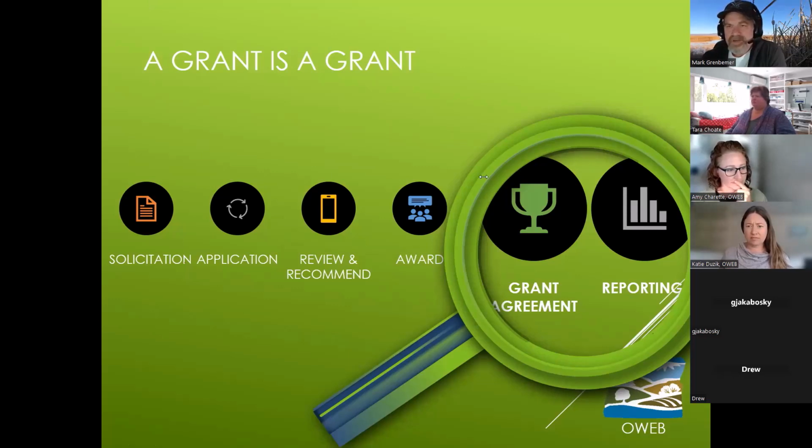But basically at OWEB, we consider a grant as a grant, and what we mean by that is that our grants all follow specific pathways. We have an application, we have a review process, we have an award process, we have a grant agreement, we have grant agreement implementation, then we have grant closeout. All of our grants follow that basic formula, even though we have quite a lot of different types.